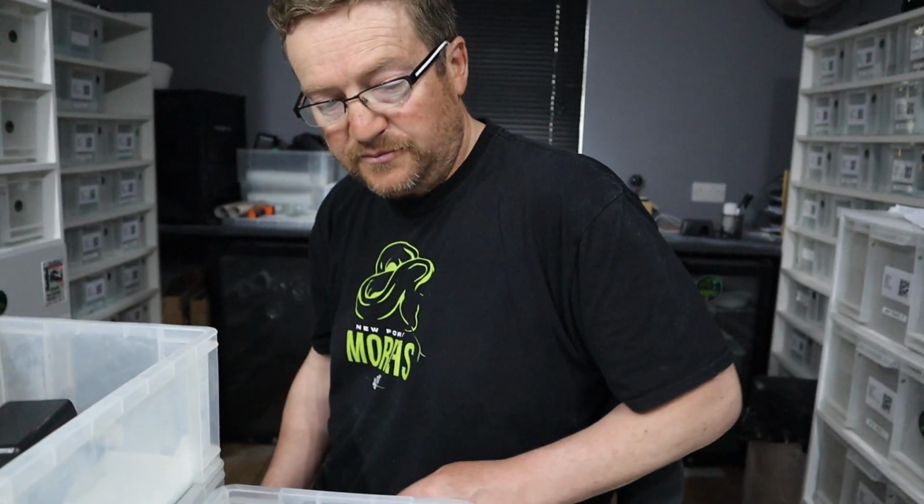And what size prey would you offer these? I'll give them pups. I start off with a pup. I mean, sometimes if they're really aggressive, I'll give them a fluff straight away. But usually to get them started, it's a pup or a fluff. Yeah, and that's a wrapped pup. Rat pup, rat fluff. We do everything rats other than multis.